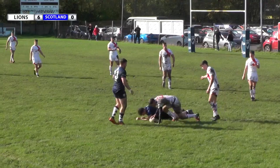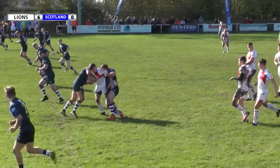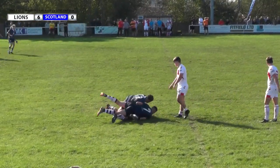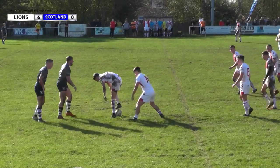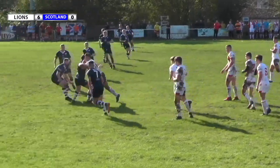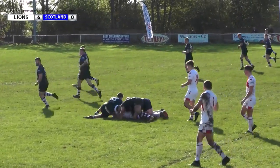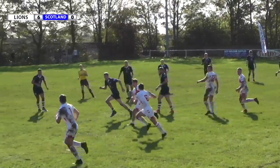Took the full hit there of Lyle Wilson. We'll play it to Livesey. Good 10 metres, 12 metres gained by Livesey. He's still going, eventually scragged. That's a good old Lee saying. Right round the neck area. And infield it's moved. Jones doing well. Evan Jones will play it to Ellis.